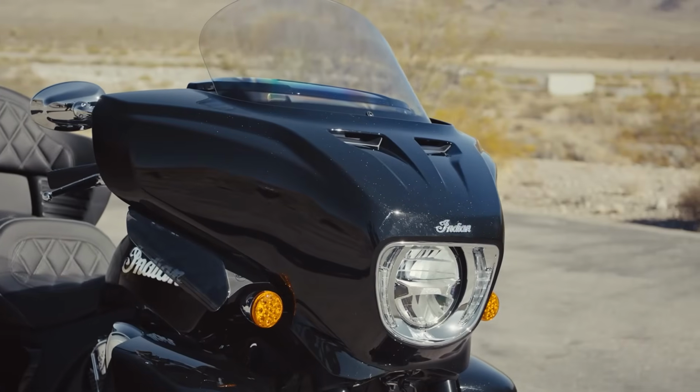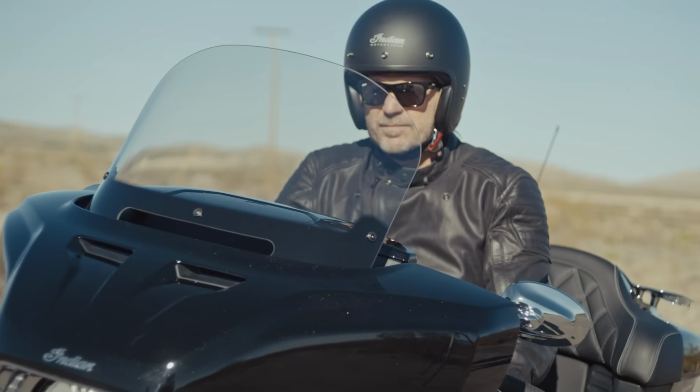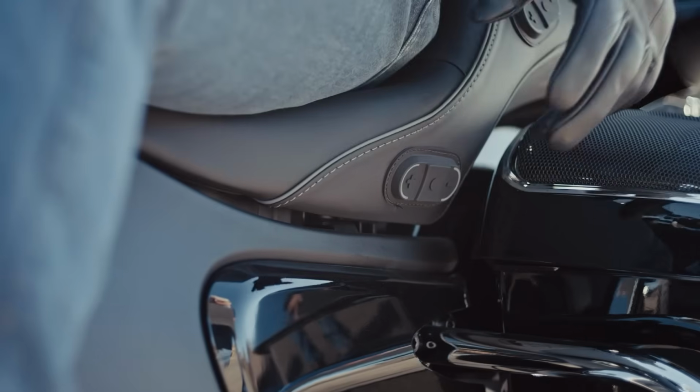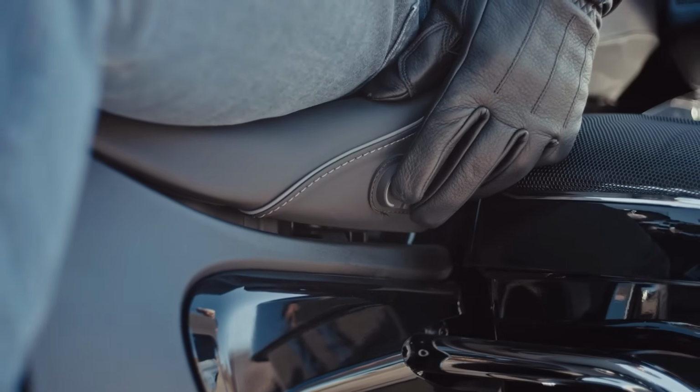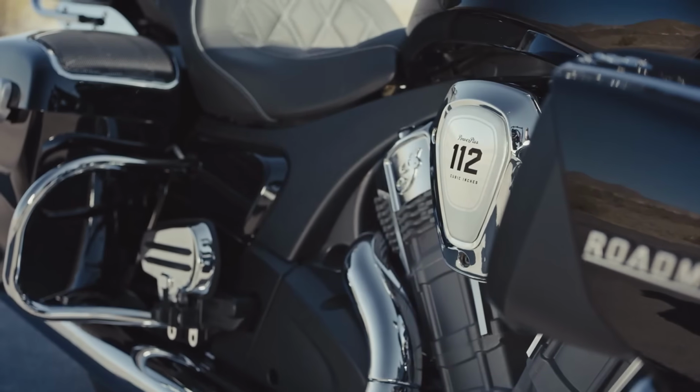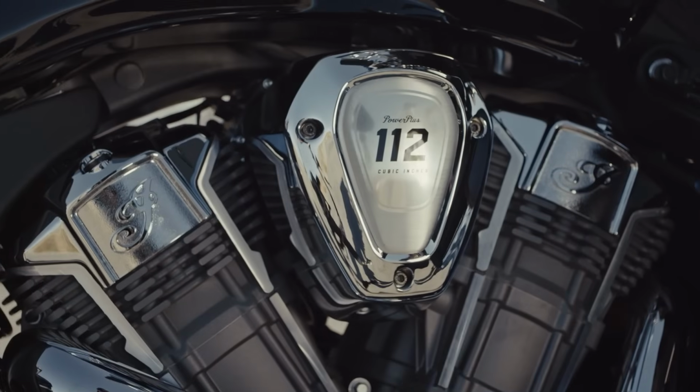The Roadmaster takes classic American touring bike styling and backs it up with modern engineering, reliability, and features that actually work. Indian has spent years perfecting the Roadmaster, and it shows in every detail.